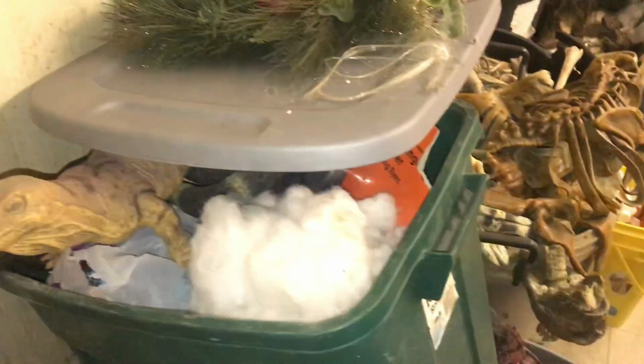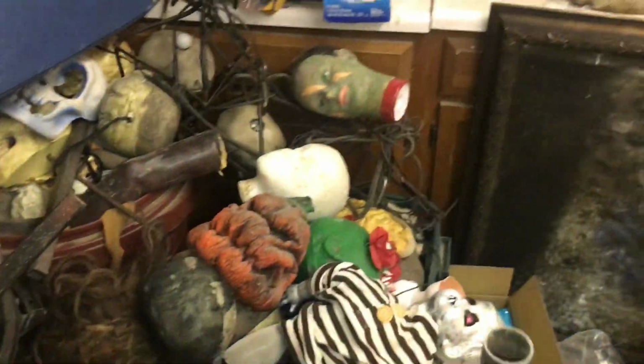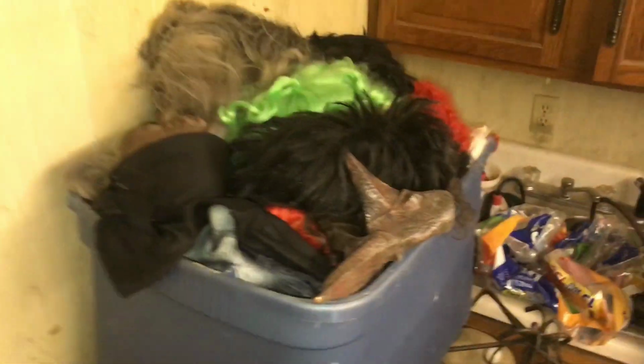In here, more or less a latex and small item prop storage area for me. So this is where I keep a good majority of my bones and latex materials. Anything that's a little more sensitive and doesn't need to get messed up. Mirrors. There's a hanging woman, a little clown guy, some of the netting and things that we use above the haunted house. And then this is a big tub full of masks.